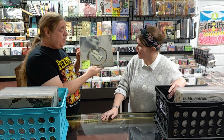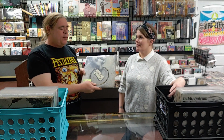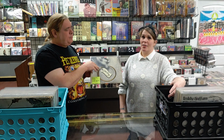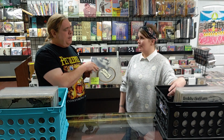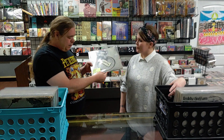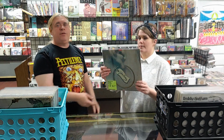Golden Earring. Radar Love. Moontan. This is a great record. It's super underrated. Most people know them for Radar Love, but the whole album is really good. If you've never listened to that one, listen to the whole record. That's a good one. This is a more common cover with the ear, it's a Pinckneyville press, but it's just a cool record. Yep.